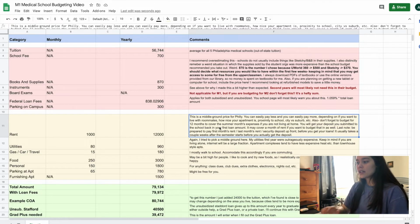Additionally, you're going to get your deposit that you submitted to the school back in your first loan amount. So the way that my school works, and I'm not 100% sure if this is how it works at every single medical school, but this is just how it works for us, is that we take out all of these loans in order to cover these expenses. That gets broken up into 3 because we're on trimester schedules. So in the first trimester, they will take out that 1/3 of our total loan amount. They will subtract 1/3 of tuition from that, and then they will dispense us the rest of that 1/3. So we get paid in thirds, basically.